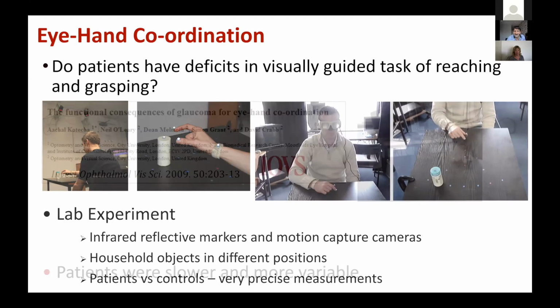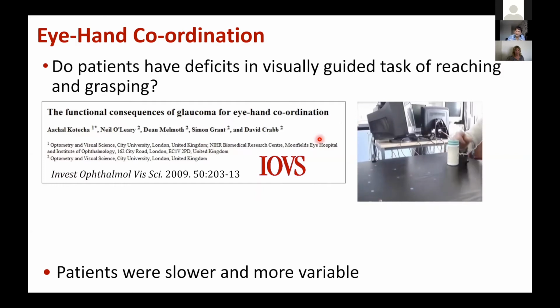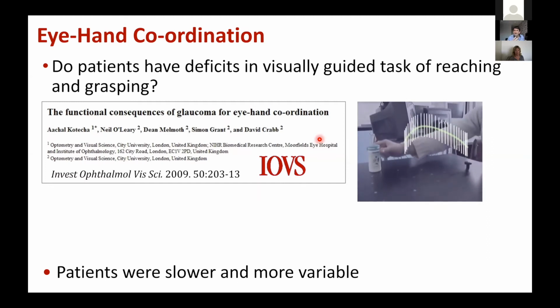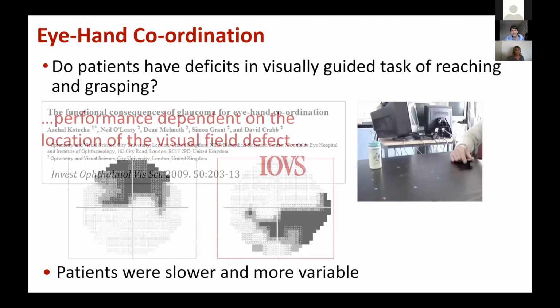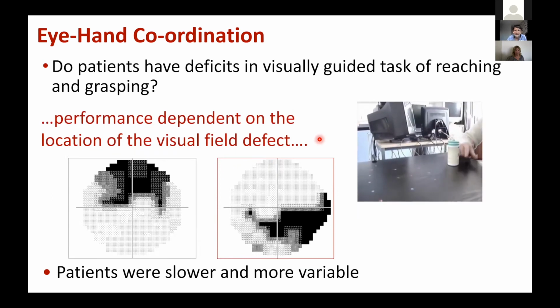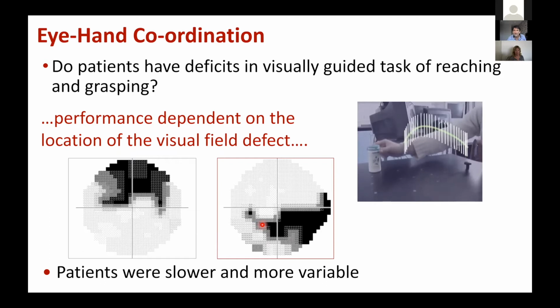And what we found when we did these experiments is that patients were much slower in general and much more variable. In other words, you get two patients with very similar visual field loss, and one seems to be less affected than another. Something else that we found in this particular study, which I thought would be interesting to share with you, is that the location of the patient's visual field defect, this visual field scotoma, was very important when it came to the ability of the person to do the task correctly.